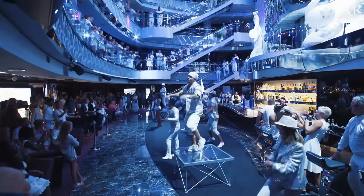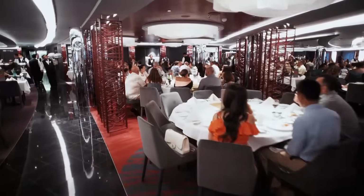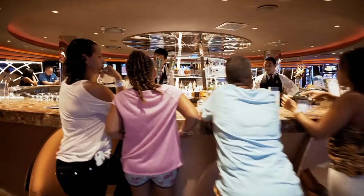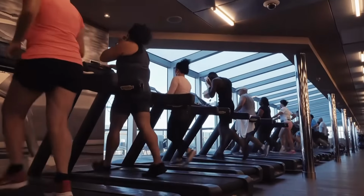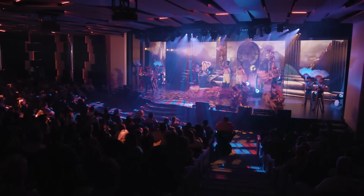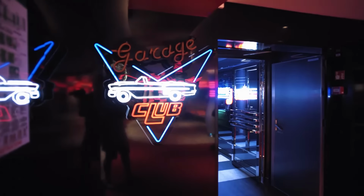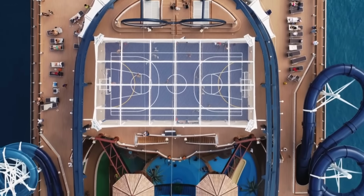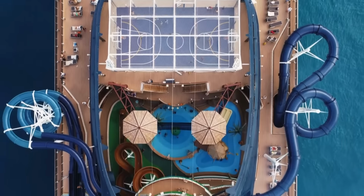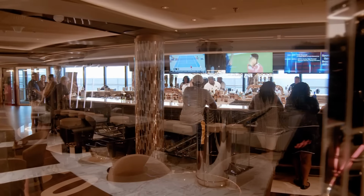20 stories high, the ship has 9 restaurants, 11 bars, shopping plazas, a gym, a 1,000-seat theatre, a spa, a nightclub, a bowling alley, a full-size basketball court, and one of the biggest water parks at sea. This ship is not like a ship, it's like a city. It's got everything. It's unbelievable.